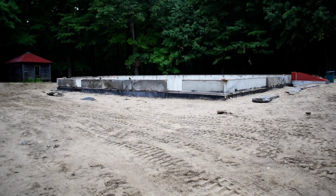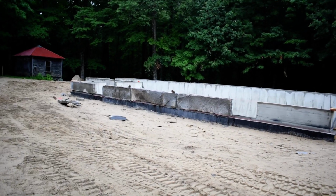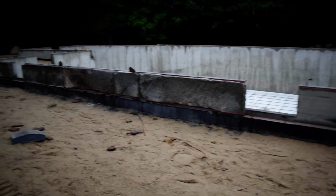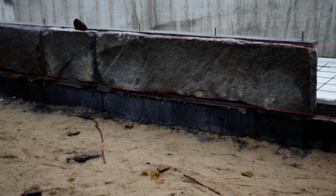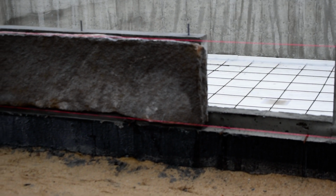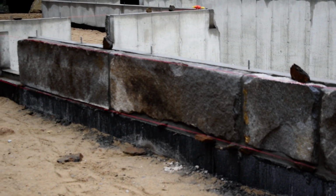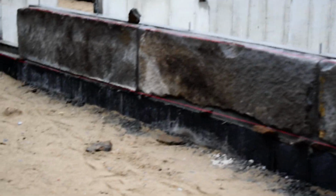And we're starting to see some progress on the granite. You can not too obviously see here, but we've got some granite going on here. One big slab here. Notice it's overhanging, and it's actually been mortared in. That's kind of where it's going to live. We've got a small piece and then a big piece there.